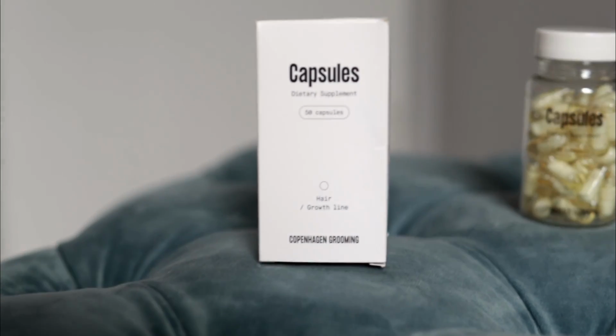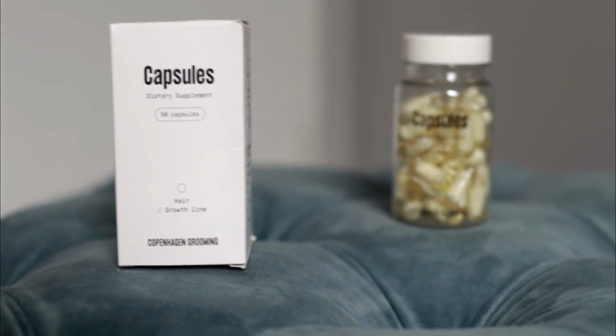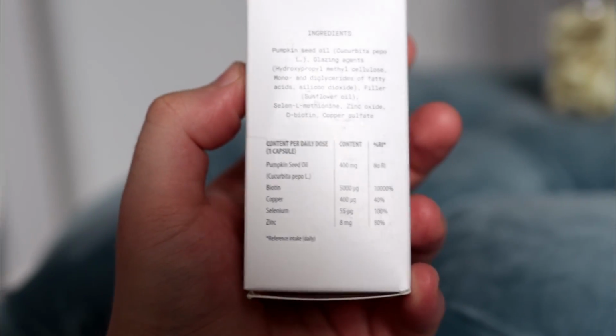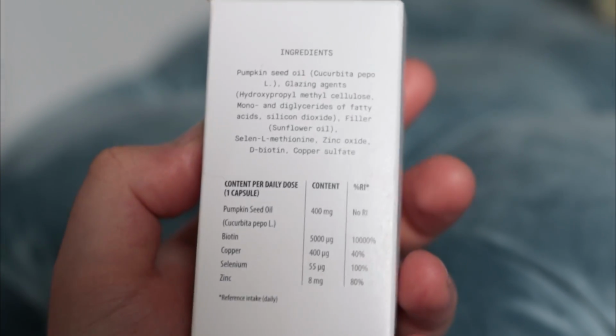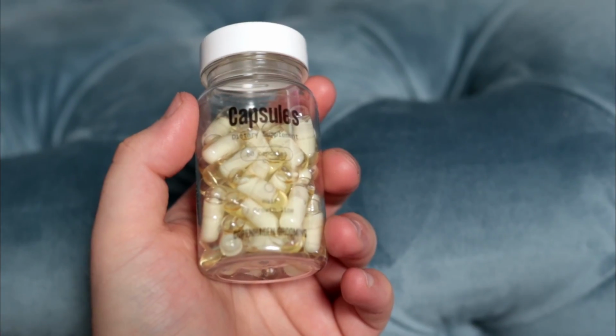Now, getting into everything that you're going to be receiving in the kit, the first is their dietary capsules. These contain zinc, biotin, pumpkin seed oil, and copper. Mineral deficiencies are one of the leading causes of hair loss right after genetics and androgenic alopecia, and I like the mineral blend that they have in here.